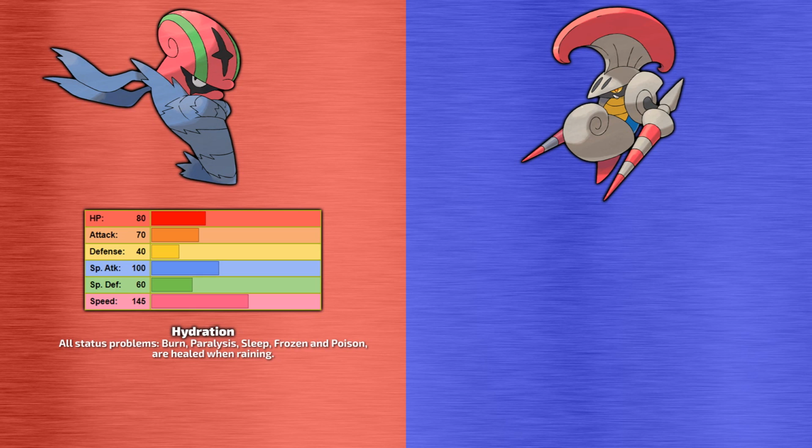Its secondary ability is Sticky Hold, which prevents opponents from stealing or removing Accelgor's held items. This is great for keeping added power items like Choice Specs or Life Orbs firmly in the grasp of Accelgor and stops opponents from scuppering your strategies.